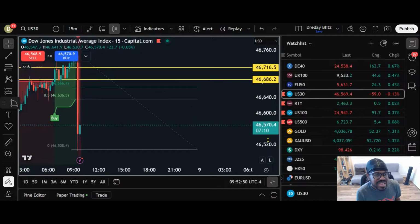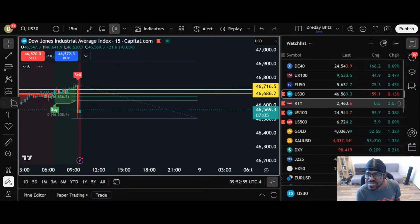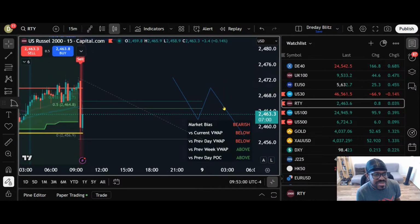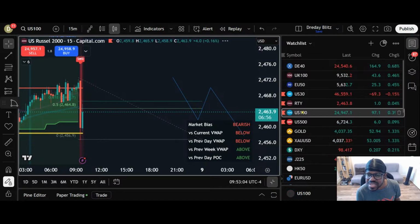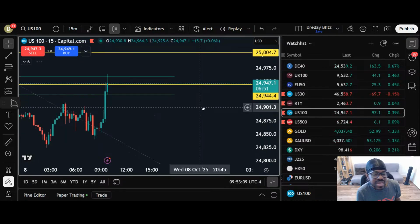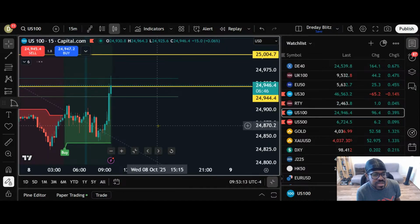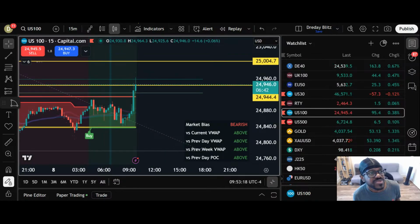So NASDAQ was a sell, breakout of that zone. So we have Russell here. All right, and NASDAQ is a buy here. I said NASDAQ on US30. US30 is a sell. Russell 2000 a sell, NASDAQ a buy, right at market open. So I could show you exactly the TV app.